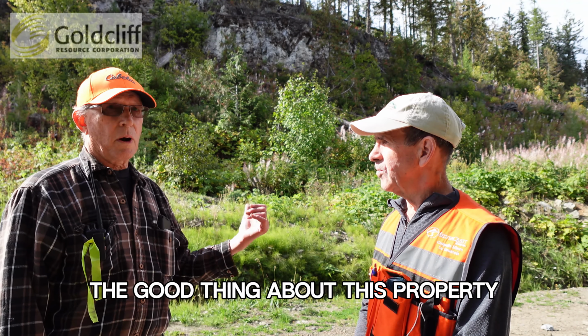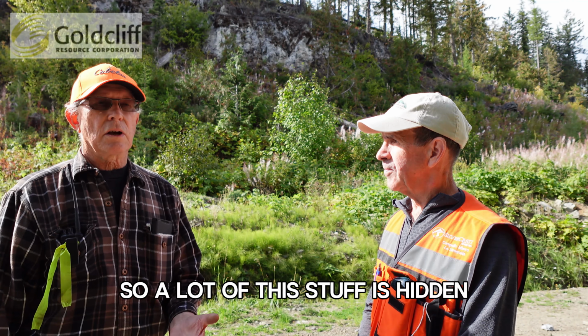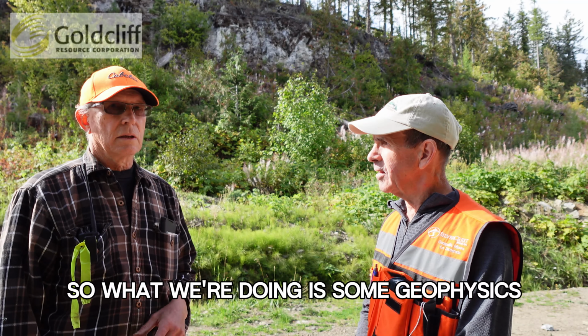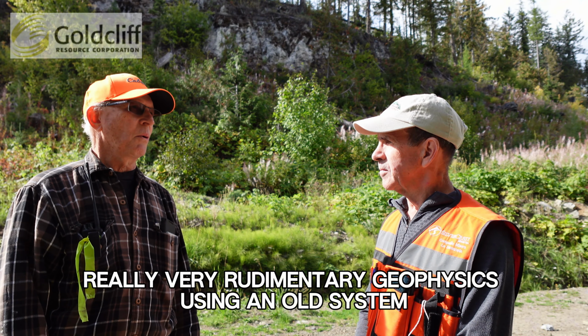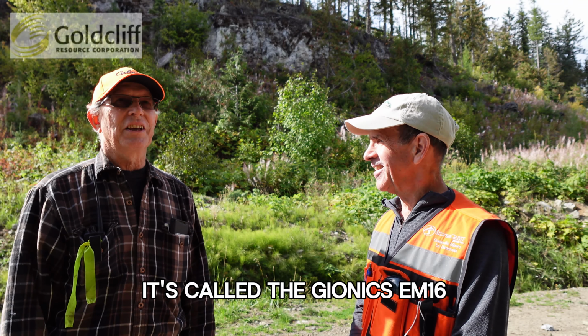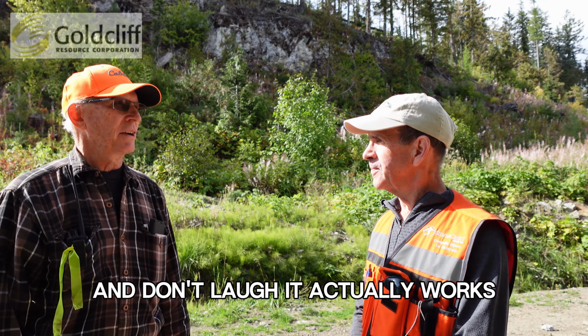The good thing about this property, in my opinion, is it's lots of glacial overburden. So a lot of this stuff is hidden, and they didn't find it. Yeah. We don't think, anyway. So what we're doing is some geophysics, really very rudimentary geophysics, using an old system, because we're old. It's called the Geonyx EM16, and don't laugh, it actually works.